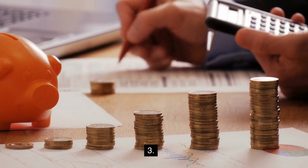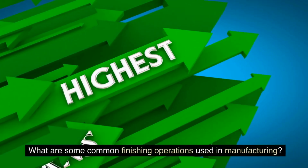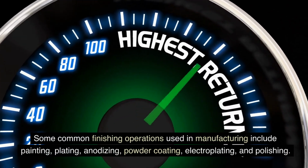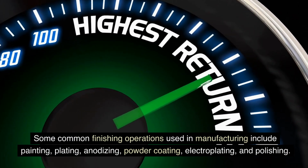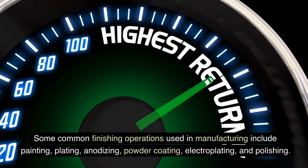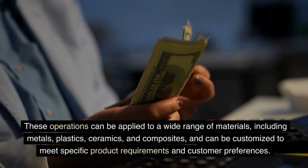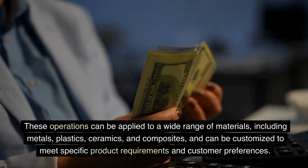3. What are some common finishing operations used in manufacturing? Some common finishing operations used in manufacturing include painting, plating, anodizing, powder coating, electroplating, and polishing. These operations can be applied to a wide range of materials, including metals, plastics, ceramics, and composites, and can be customized to meet specific product requirements and customer preferences.